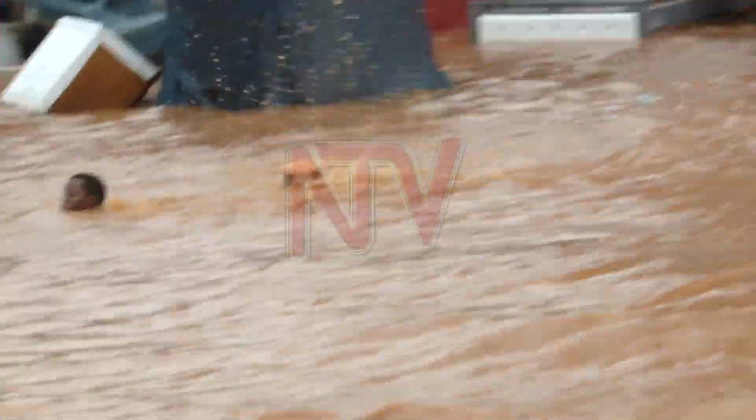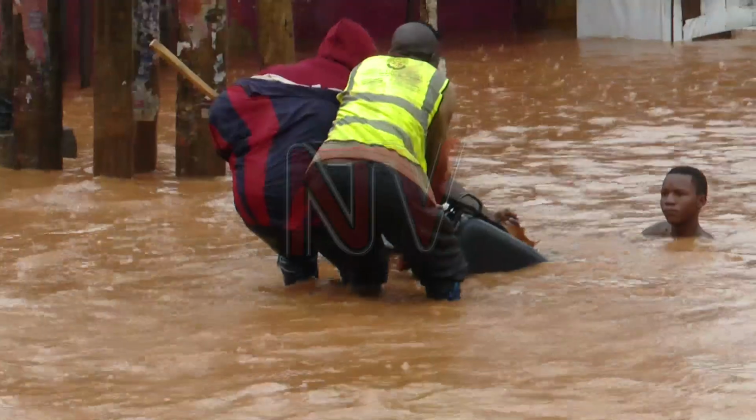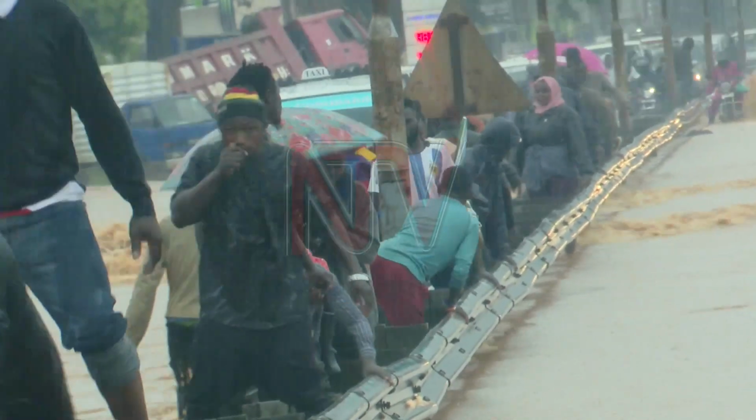On one side of the road, there was one hero. He swam to retrieve a buried boda for those who dared to cross but could not make it to the opposite side. Pedestrians were seen clutching to the road barriers for safety.